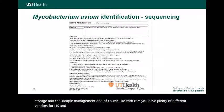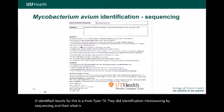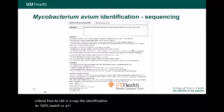I asked a friend of mine in the hospital and public health arena to share with me some de-identified results. This is from Tyler, Texas. They did the identification of mycobacteria by sequencing. What is important are these guidelines: when there is 100% identity, when there is 99 to 99.9% identity, and when it's lower, there are different criteria for how to call the identification, as a 100% match or looks like M. avium. Then the references, and then of course the laboratory director.